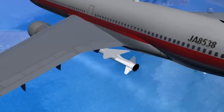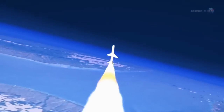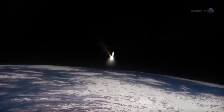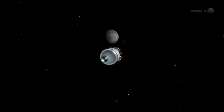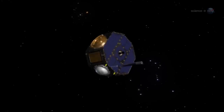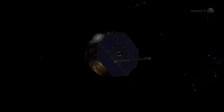Launched in 2008, the IBEX spacecraft spins in Earth's orbit, scanning the entire sky. IBEX's special trick is detecting neutral atoms that slip through the heliosphere's magnetic defenses. Without actually exiting the solar system, IBEX is able to sample the galaxy outside. The first 2 years of counting these alien atoms have led to some interesting conclusions.